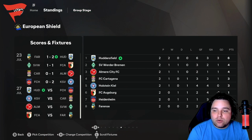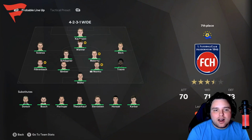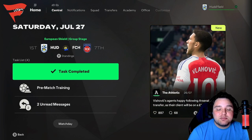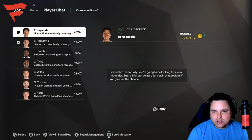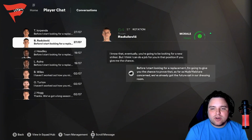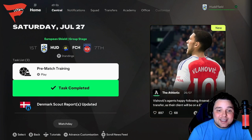If we win, or at least draw this game, we have a chance to win the preseason, to bring some more funds in. Pre-match report here against this Heidenheim team. And it doesn't look too great. They look pretty young. 4-2-3-1 wide. We should be able to get the job done here against these guys, but you never want to assume anything. So let's go ahead, take a look at these messages first. Radulovic. We'll bring Radulovic on as a sub. But let's go ahead and get into this game here.